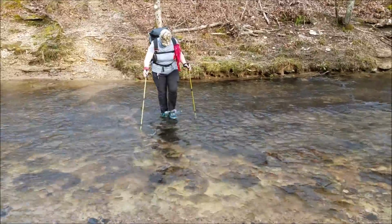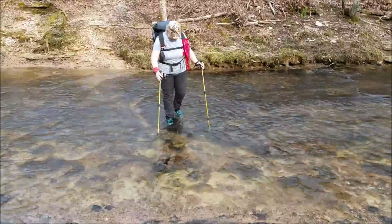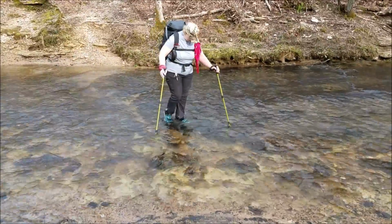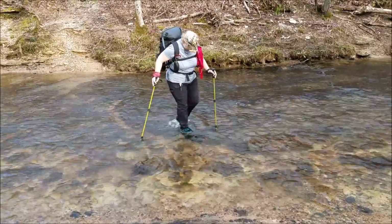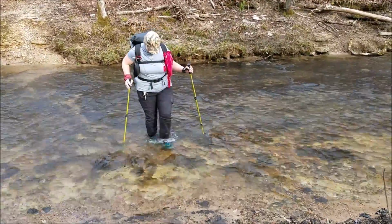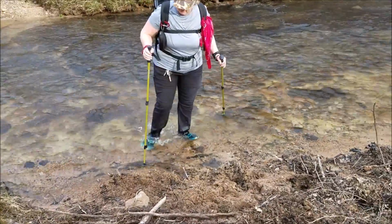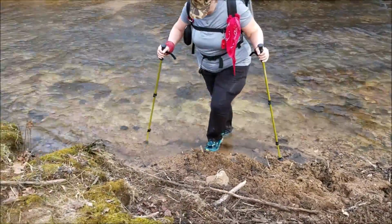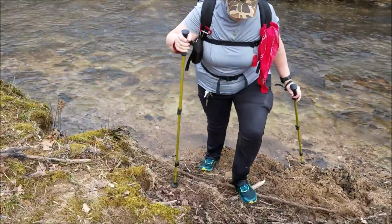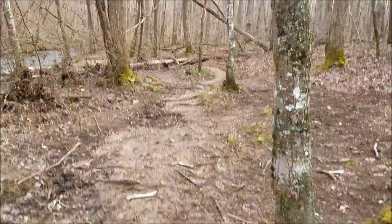It's bedrock, and it's slick. It's snotty rock. But in a way, I'd rather have that than have a bunch of sand in my shoes. Come to your right, unless you want to walk through that deep sand and muck. There you go. Ta-da! You did great.